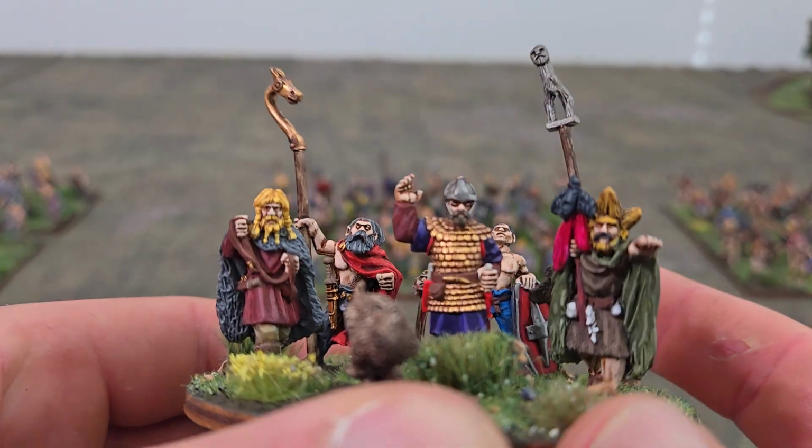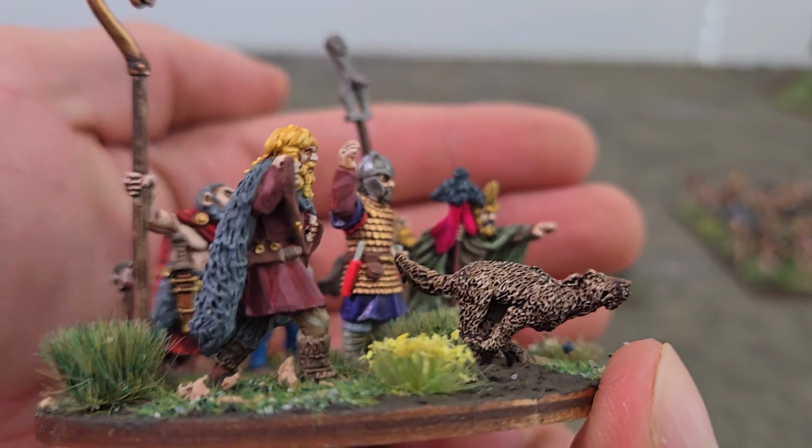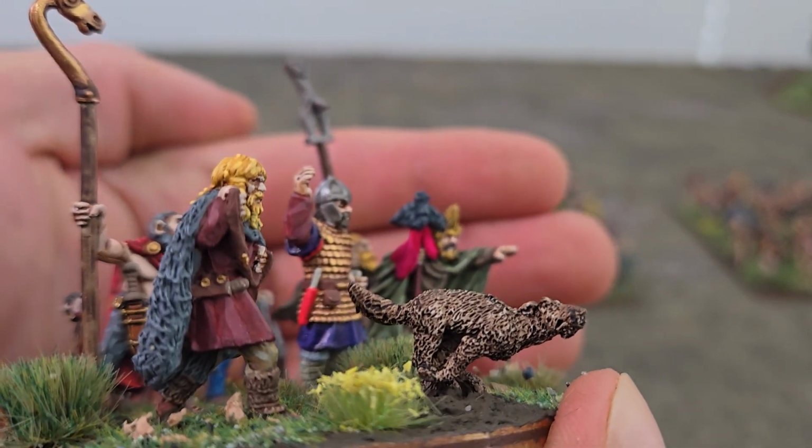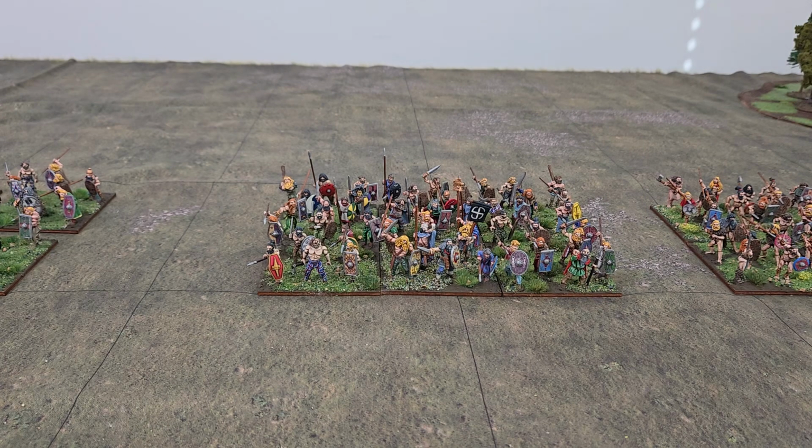Yeah, these all painted up really good. Didn't really use contrast paints on anything minus the dog. The dog got contrast paints and a dry brush. Everything else was traditionally painted on these guys.